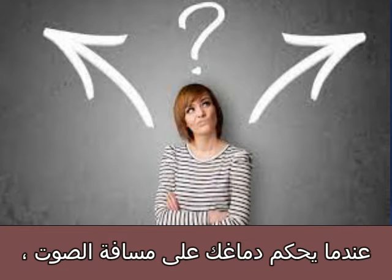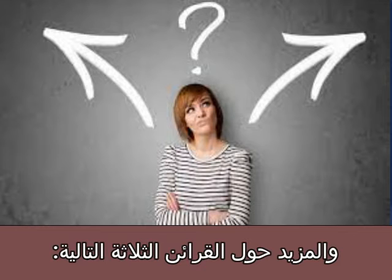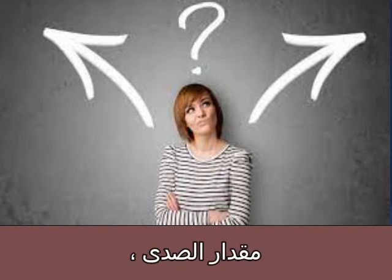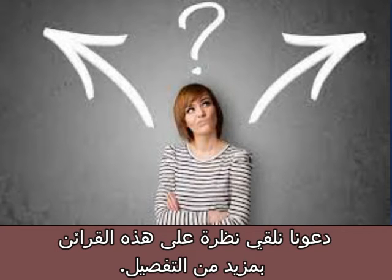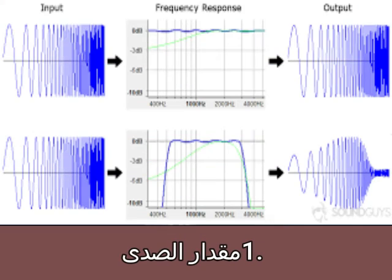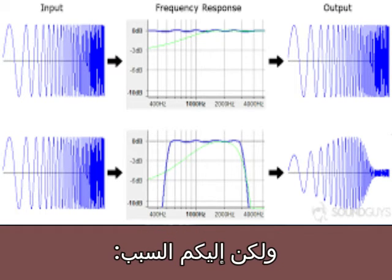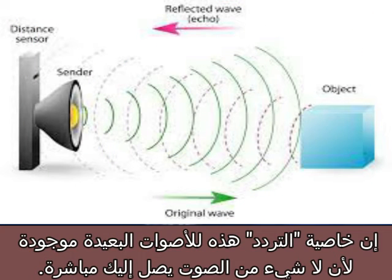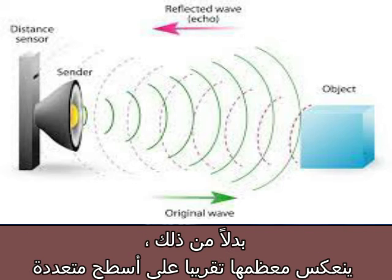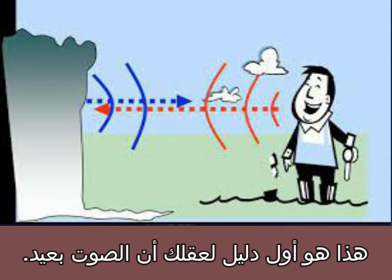When your brain judges the distance of a sound, it relies less on binaural hearing and more on the following three clues: the frequency response, the amount of reverb, and the amount of pre-delay. Let's look at these clues in more detail. Number 1. Amount of reverb. Most of us already know the further the sound, the more reverb it has. But here's why. That reverby character of far-off sounds exists because almost none of the sound reaches you directly. Instead, almost all of it reflects off multiple surfaces before ever reaching your ears. This is your brain's first clue that a sound is far away.